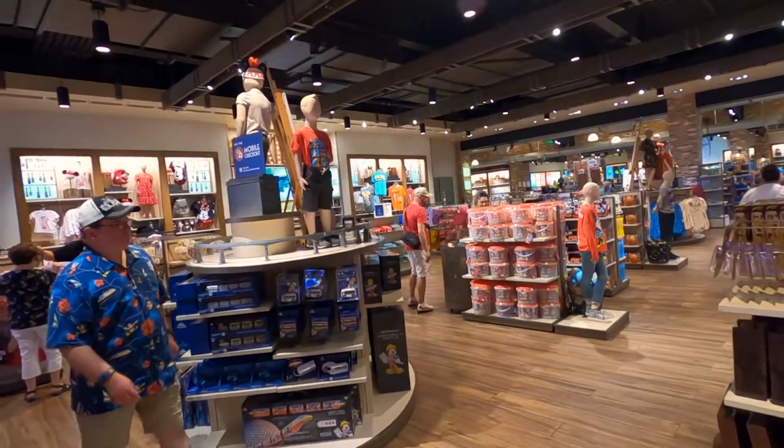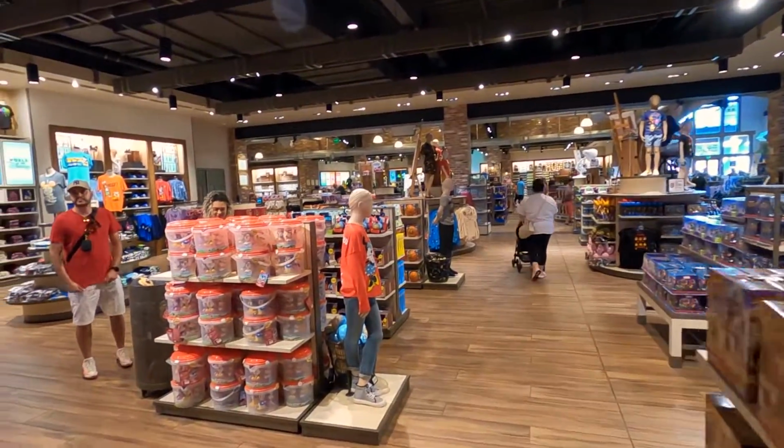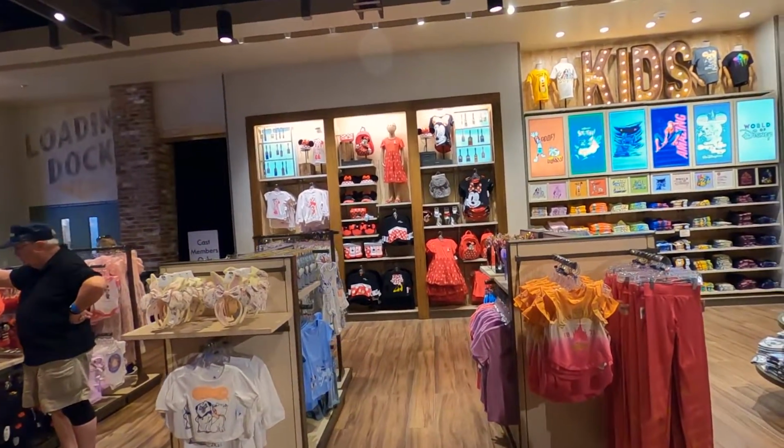And as you can see, there's just a lot of toys and a lot of different things all over. So you're going to want to give yourself some time to walk through this store and really take it all in, because it's actually a really nice job.